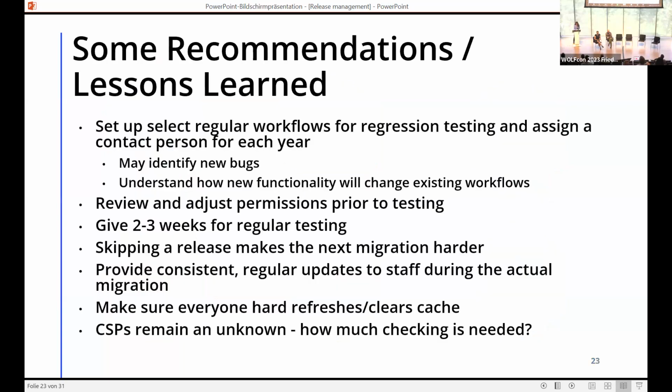So I would say we've learned some lessons about this. Like I said, we've set up regular workflows for regression testing, and we have a contact person. It says for each year, but it should say for each area. So we might identify some new bugs. They might be things that are in our local environment. They might be things that are actually bugs across FOLIO. And so we have to do some research on that.